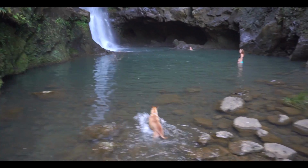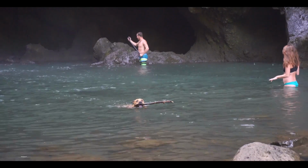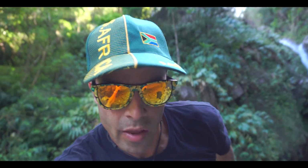Oh yeah. Incoming! It's a good boy, Yodi. That is a good boy. Let's grab that GoPro and hit the waterfall. Oh, it's cold.